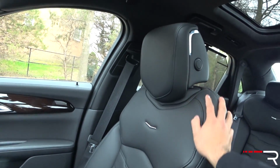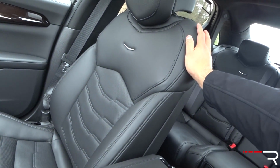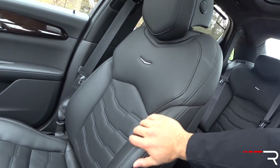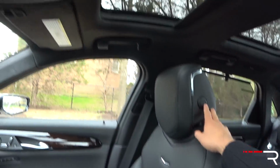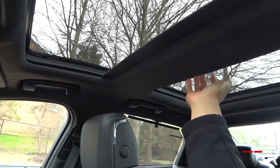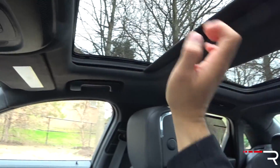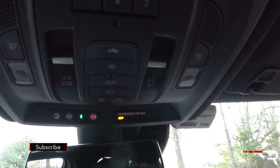The seats, I find them to be pretty comfortable. I just wish that they offered something more than just black or cashmere beige leather. I wish I had some contrasting stitching, but they are adjustable 20 ways. Above you, there's a big panoramic sunroof, although it has a little area here that cuts it off, but it gives you nice light from the front and the back. The headliner is made of a suede Alcantara material. There's a nice amount of buttons here for the sunroof controls and for all these sunshades.